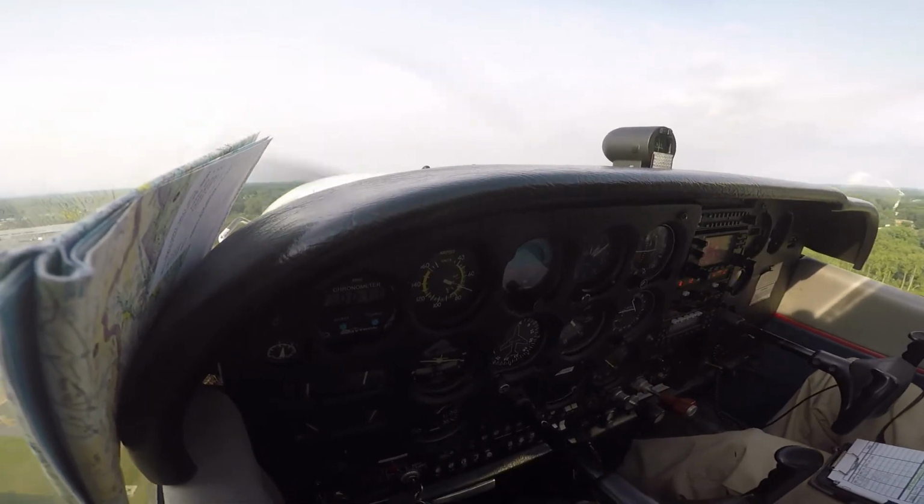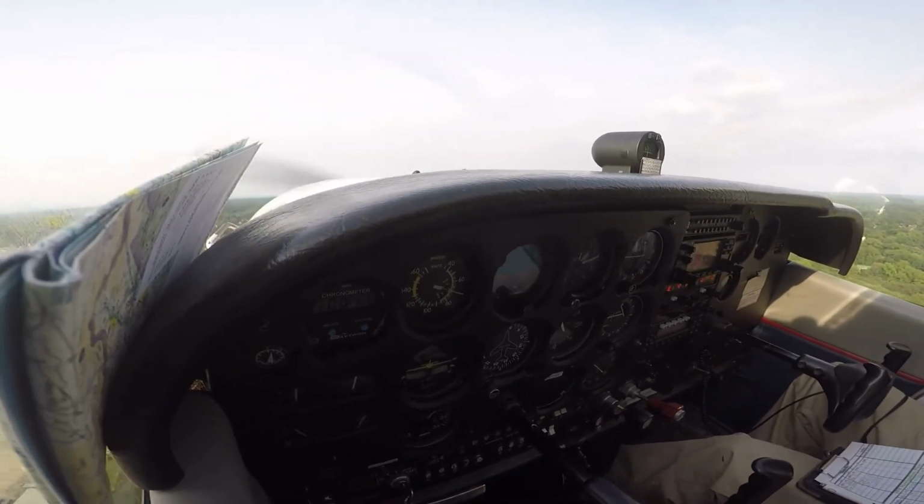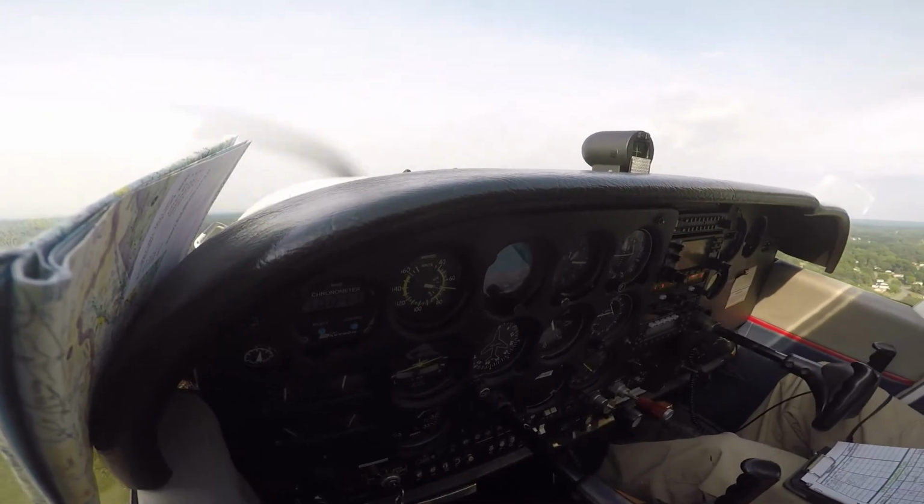Well, I know which way the wind's gonna go. Well, let's see what the clouds look like. No, not bad. Supposed to go to Asheville next.